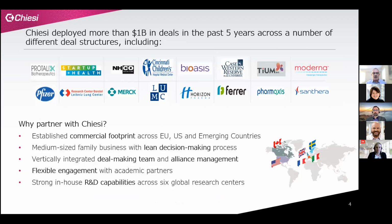And the top half of this next slide just gives a snapshot of some of the deals that we've been involved in with small and larger entities over the last 5 years. And then, why partner with Chiesi?